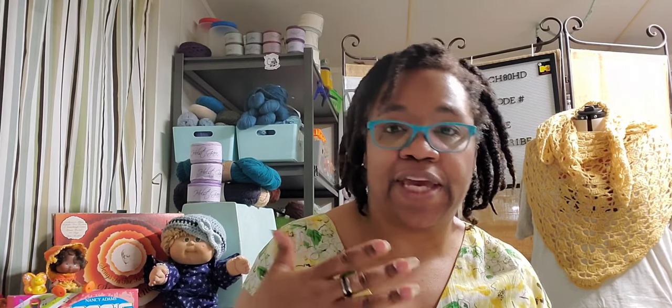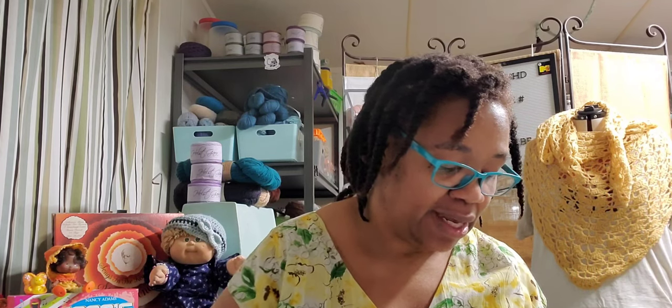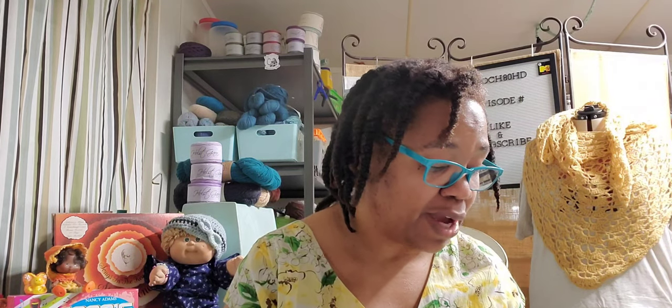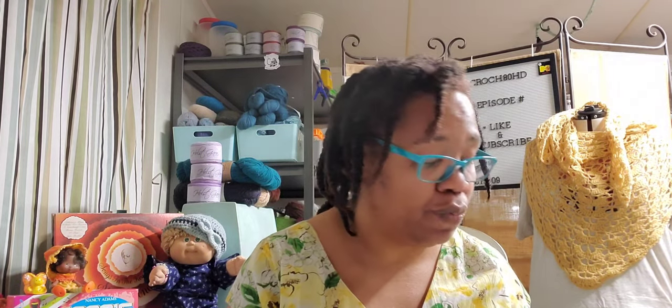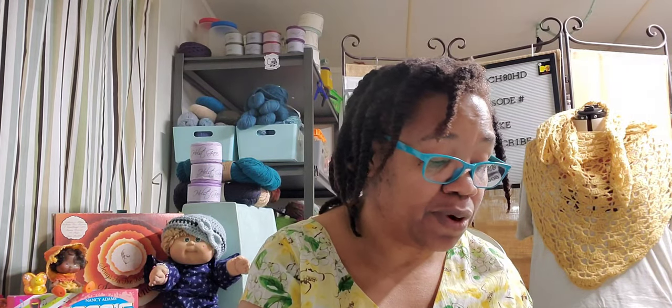So you're going to make two identical pieces and then stitch them up the side. I love the fit of this top. It is so pretty and it's so drapey. And she used Lion Brand Kobu, and I already know that Kobu does have a beautiful drape. On Ravelry, there are 51 projects.